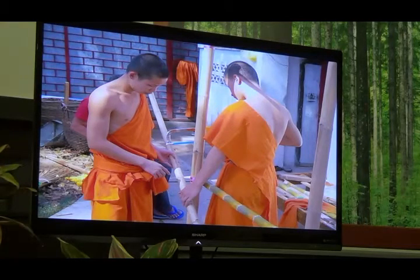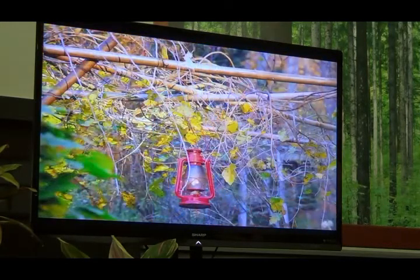I call bamboo the duct tape of the plant world. These guys are building a laundry drying rack in a monastery in Laos. I use bamboo for everything on our farm. We eat it, we build with it, we use it to prop up the clothesline, we use it to prop up the fence that's fallen down. It's the most useful plant.